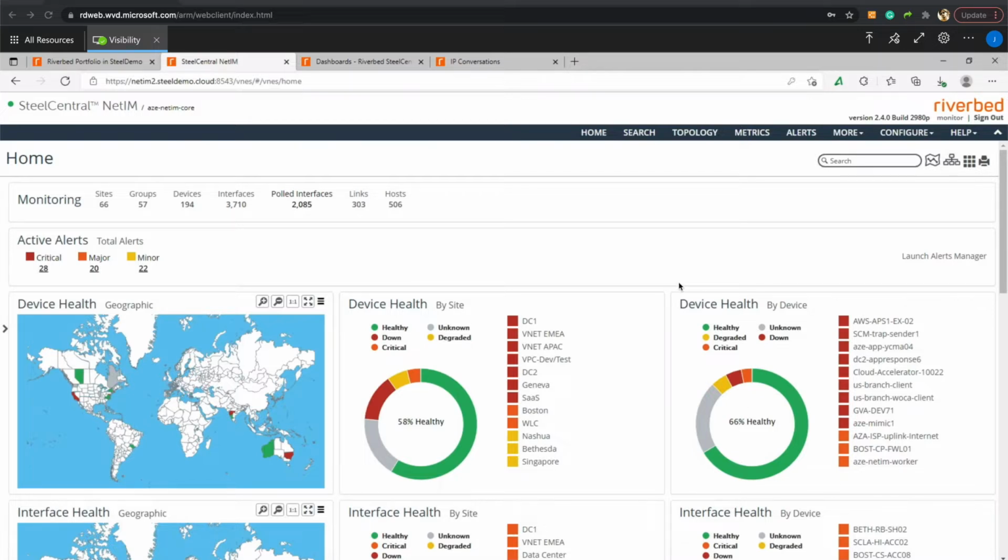What you see over here is Riverbed's infrastructure monitoring solution called SteelCentral NetIM. We are collecting a lot of data over SNMP from all the network devices across this enterprise. There are about 66 sites, about 194 devices, and that many interfaces.